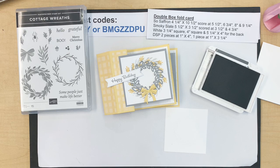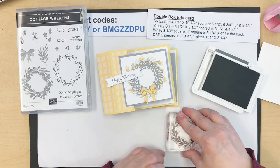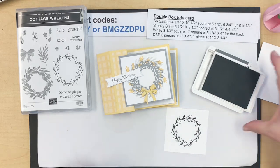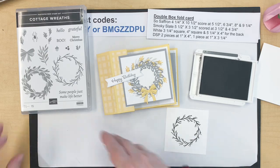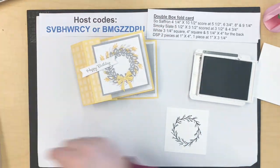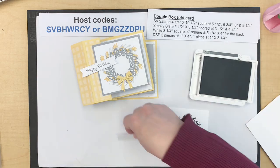And, yep, there it is. I see it. Hopefully I got it. If not, it'll likely cover. Yep, there we go. Okay, so next, while I have that out here, I'm going to stamp my, where did it go? Here we go, my greeting.